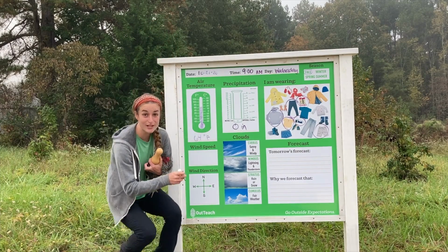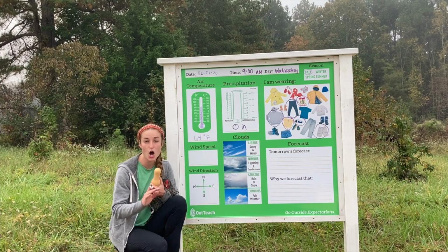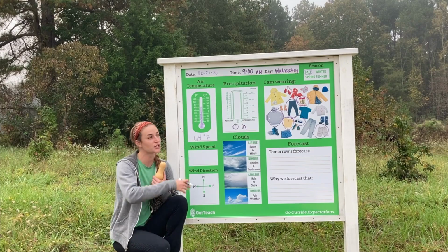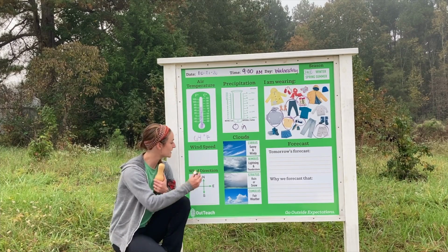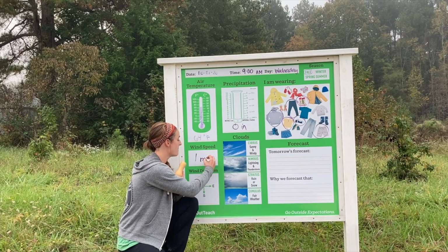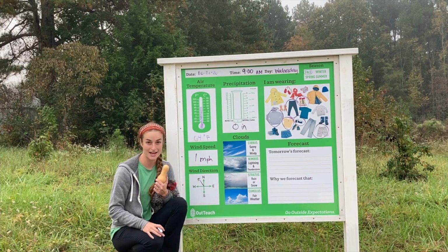Now let's check out wind speed. Our wind speed is very, very mild or calm right now. You can see that none of the trees are blowing, but there is a light little breeze. Not enough to get the trees blowing, but enough to feel it. So it's 1 mile per hour, we'll say, in the northwest direction.